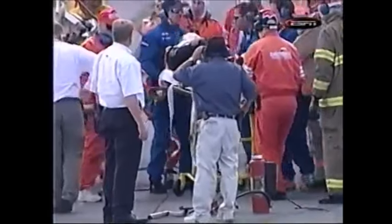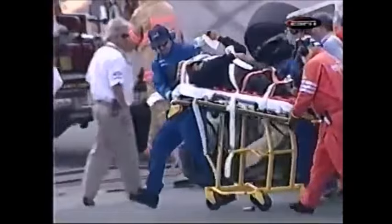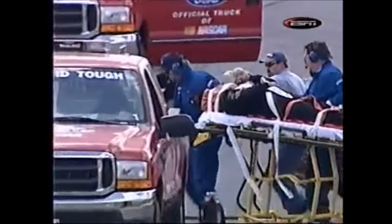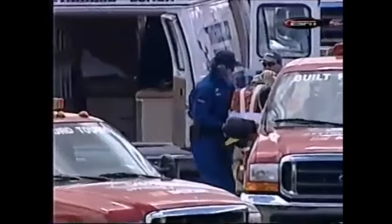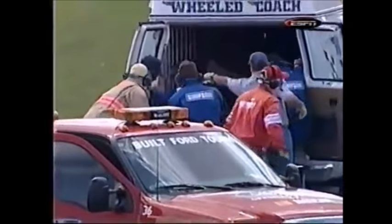Now, this is just a few seconds ago. There, look at Jeff. He's moving his arms. That is the best news we could give you. He's moving that bag, and so Jeffrey is alert, at least, and conscious and able to move. I don't know about you guys, but I'm breathing a little bit better right now.